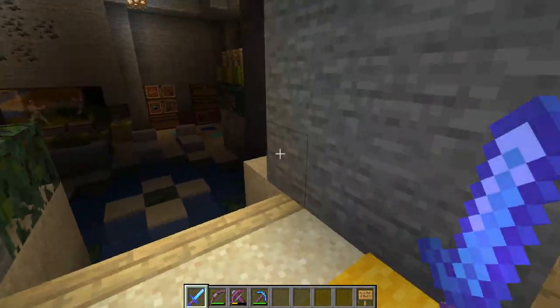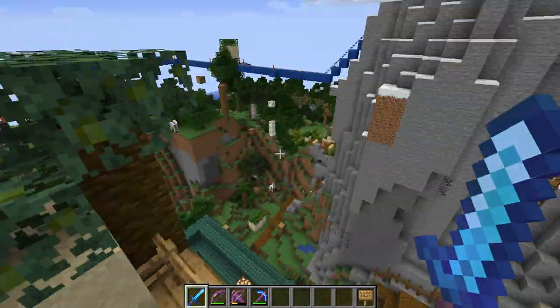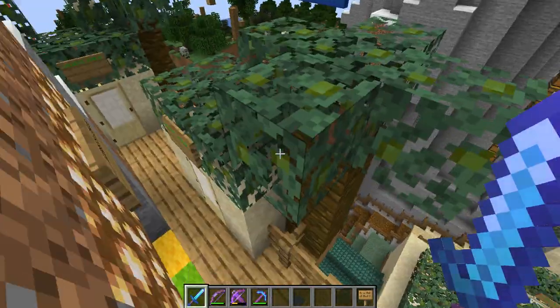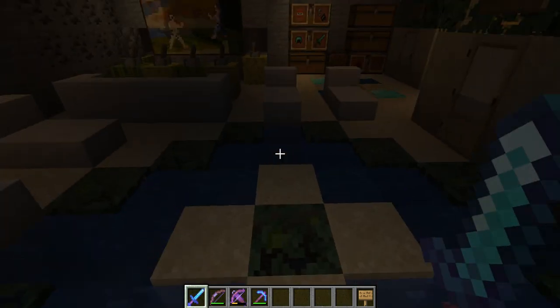All right, first things first, let's head into my cave. Well, actually, before that, as you can see, the palm trees are in the exact same spots up here from last year. All the palm trees down there are in completely different spots. But let's go to my cave first.